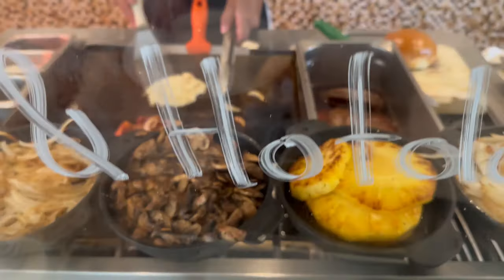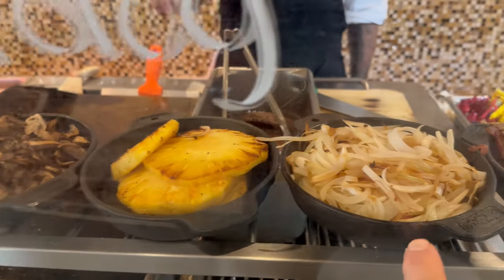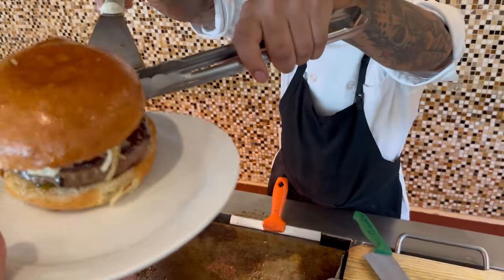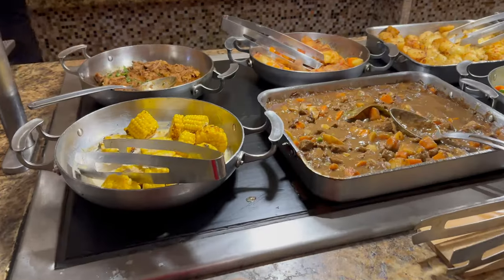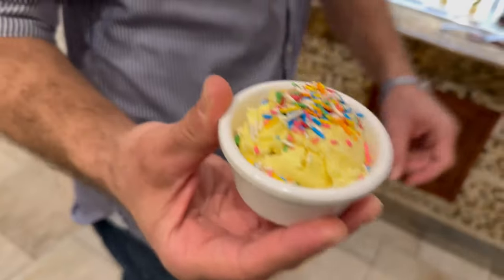For lunch, you can eat at the buffet a custom-made burger. Yeah, bacon, caramelized onions. Can I have a cheeseburger? Can you put cheese on it? And I really appreciate the fact that they use real cheese and not processed American cheese on my burger. For dinner, they'll grill any type of meat right in front of you. The self-serving ice cream is also pretty cool.